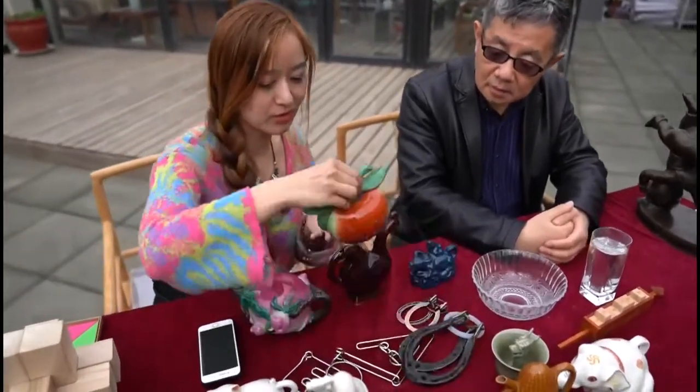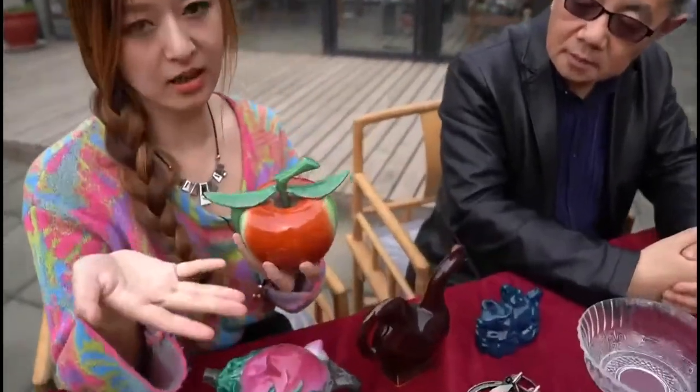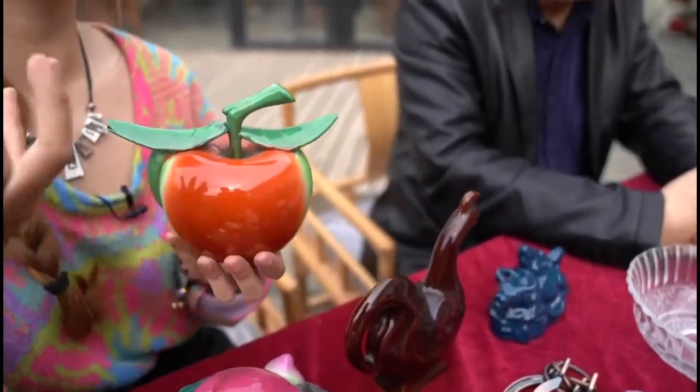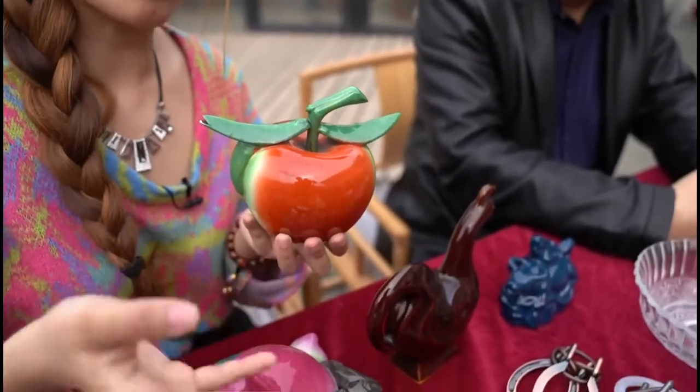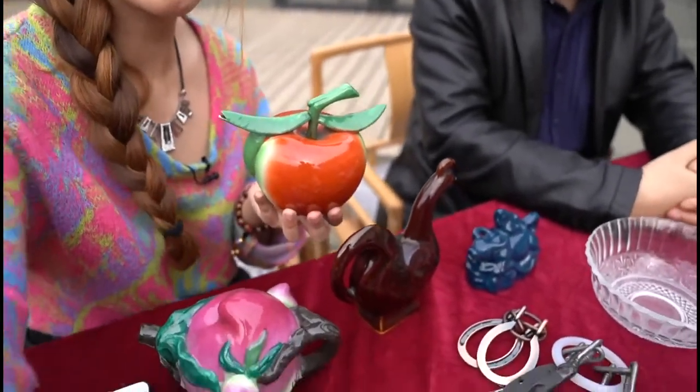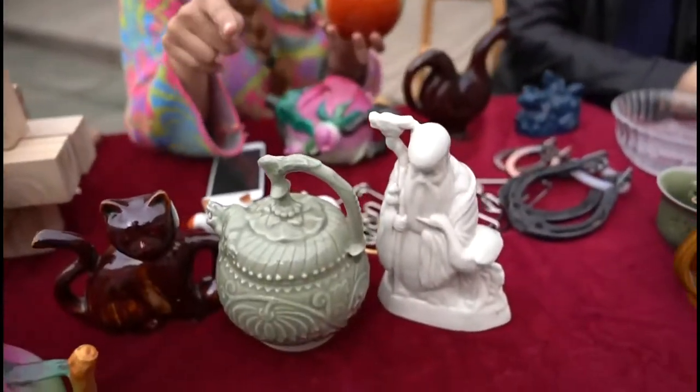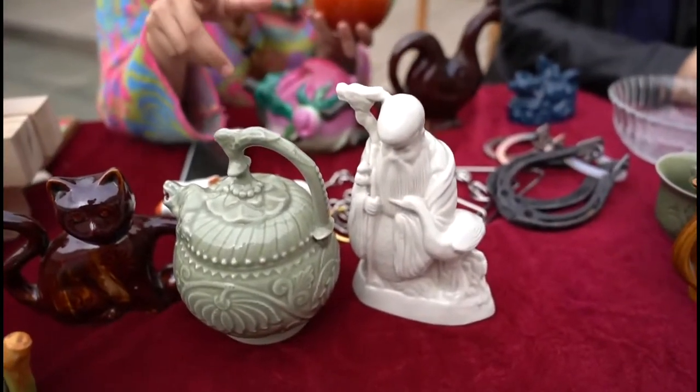So, okay, let me pick one that's my favorite. This apple, it's very cute. I like the color, and also the significance of it is that it represents peace. And also, these two are very beautiful. These two are my favorites. Why don't you guys pick one that's your favorite?